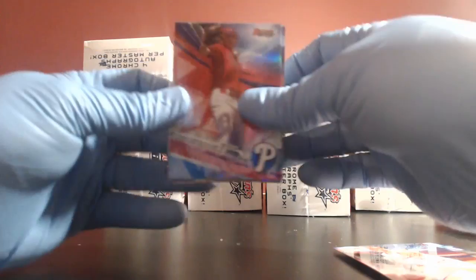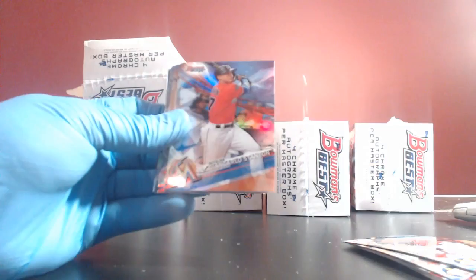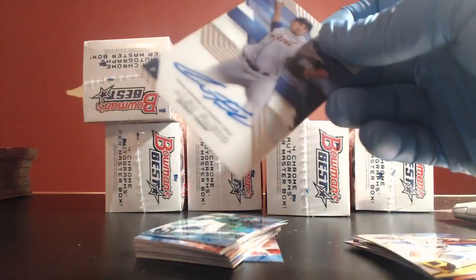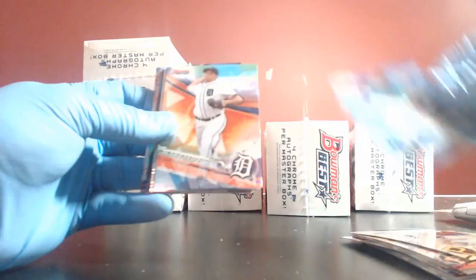Adam Haseley, Jose Altuve, there's a Springer, but it's not a dinger. Willie Calhoun has a Dean's List. Hunter Renfroe, Raking Rookies. Stanton, Kopech, Gurriel, Glasnow, Alex Faedo. That is a non-refractor auto. Going out to the guy who's got Alex Faedo. All right. Robinson Cano. Alex Faedo again.